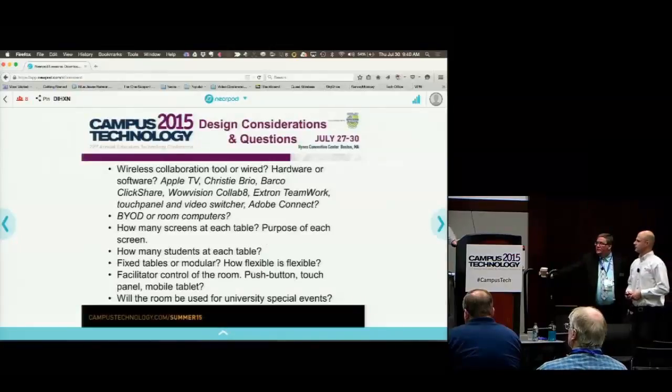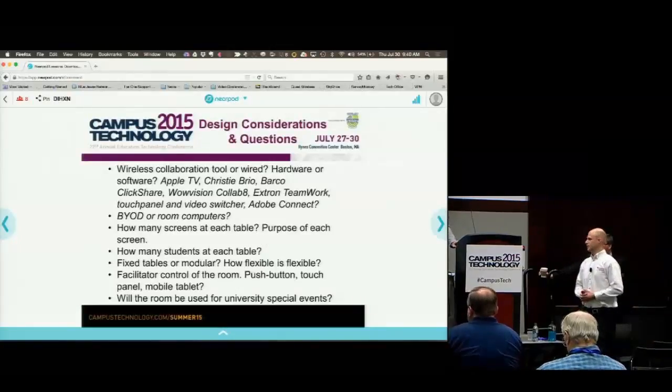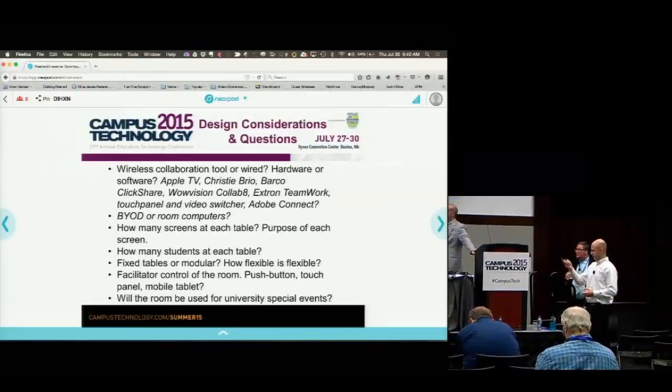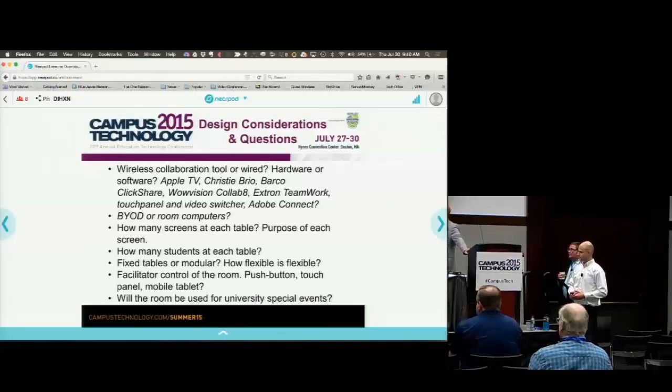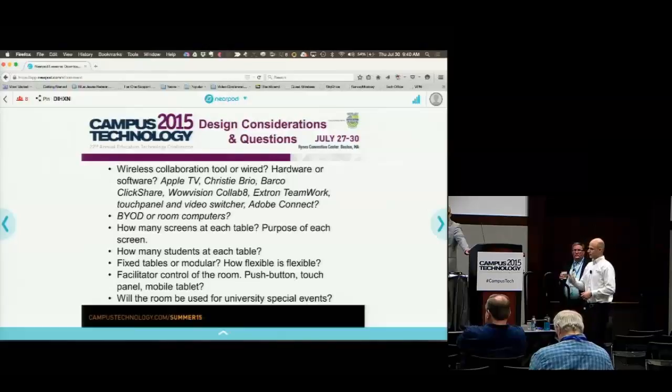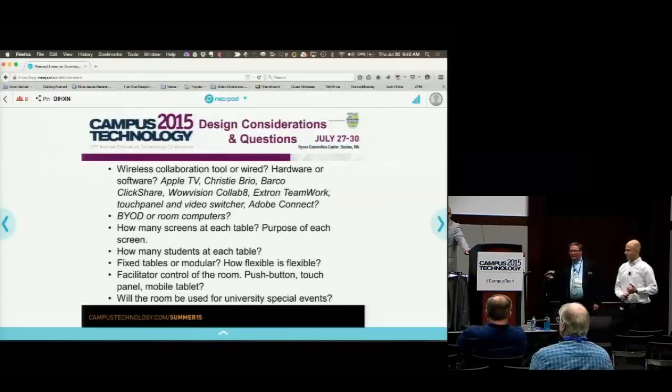So other considerations, what kind of collaboration tool were we going to choose? Was it going to be wireless or wired? We considered lots of different collaboration tools, and we ended up going with the Extron Teamwork system. Would every table be a bring your own device table, or would we supply a device at every table and the student would walk in and see it there? We decided to go with bring your own device because our students have an iPad requirement and they have a laptop requirement.